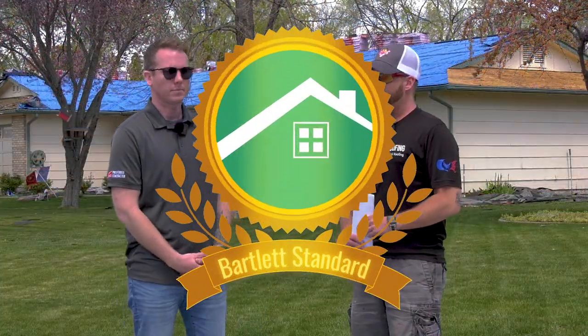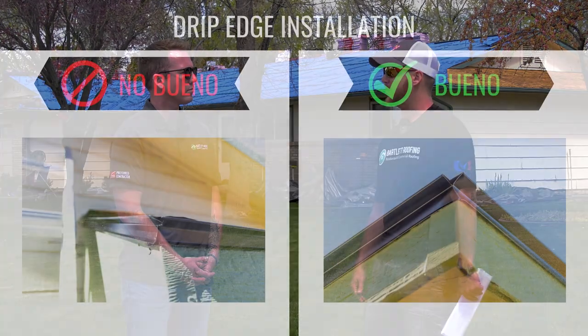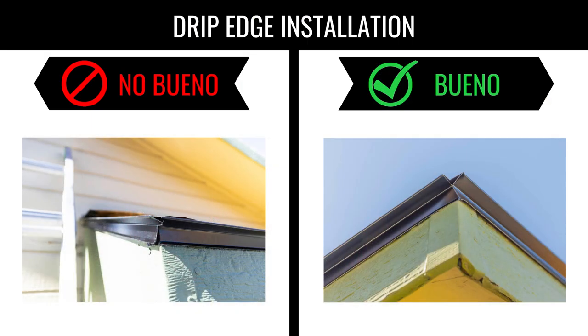Sounds good. Now, what else are we looking for as far as the install goes? How do we make sure that these crews are doing a roof to the Bartlett standard? Other than the underlayment being installed correctly on the eaves and the rake edges, a common problem we run into is how our crews install our drip edge. The Bartlett standard is that on the corners, we don't like two pieces of drip edge butted up next to each other. We just want one whole piece, and we require the crews to make a small cut in it, and they can bend it and wrap it around that corner.